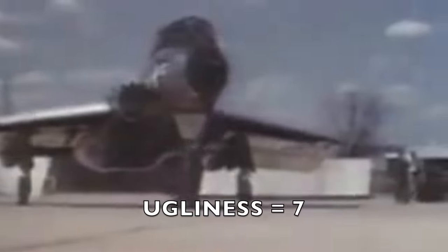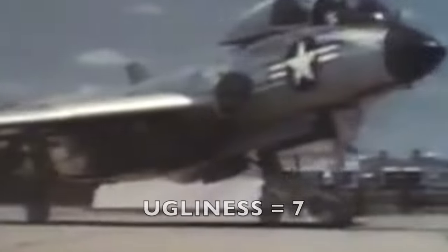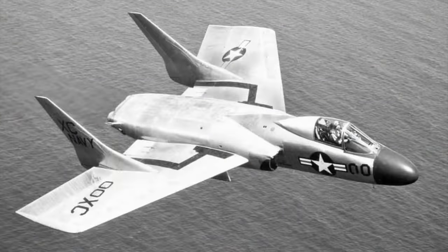The Cutlass gets a 7 for ugliness. Its nose is too short and the nose strut is too long, which makes the rest of the airplane seem too low when the jet is on the deck. Allowing that this was the first tailless design, the body is stubby and the wings are too square and the vertical stabilizers are shaped like they were an afterthought.